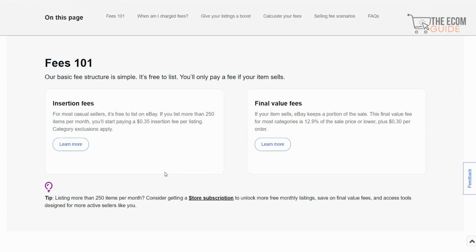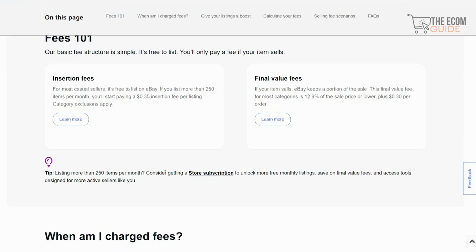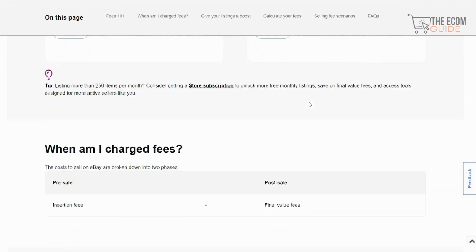For more casual sellers, it's free to list on eBay. If you list more than 250 items per month, you'll start paying a 35-cent insertion fee per listing. Now, obviously, the final value fee is something that you have to consider. If your items sell, eBay keeps a portion of the sale. This final value fee for most categories is 12.9% of the sale price or lower, plus 30 cents per order. So that is something you need to consider.